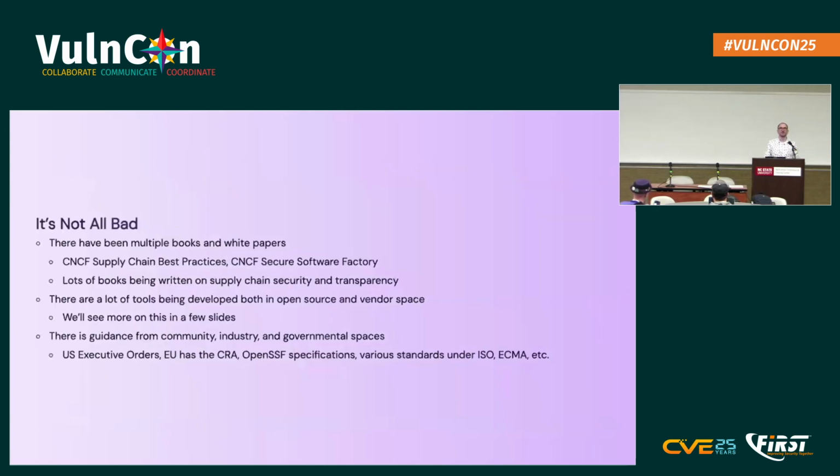It's not all bad. It's not all doom and gloom. There's been a lot of work in bringing order to all the chaos in the open source community. There's been a bunch of white papers. There are books being written about how to start dealing with supply chain security. There are also tons of tools being developed in the space, and we'll explore some of those in just a little bit. In addition, we're seeing work in the community, industry, and in government as well.